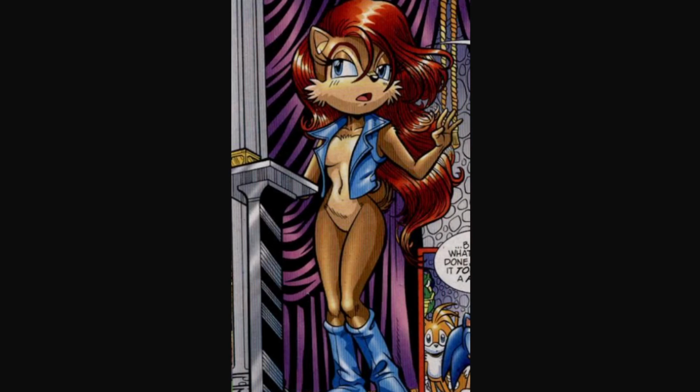But back on topic, Sally Acorn did have long hair in different comics. So right here you see Sally Acorn with very long hair down to her back. I think she's much older. I think it's implied that she's older or something. It kind of looks like her adult design she has when she marries Sonic. It's like a next generation. But this design looks similar to the design you see when she appeared inside that Sonic cartoon, but it looks much more like the modern Sonic design. Like it fits the modern Sonic design.